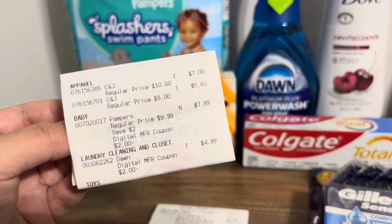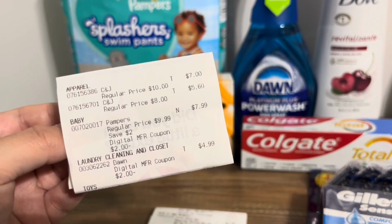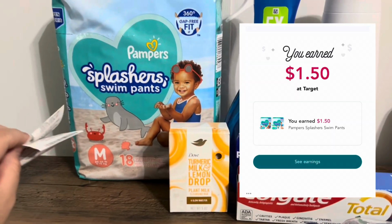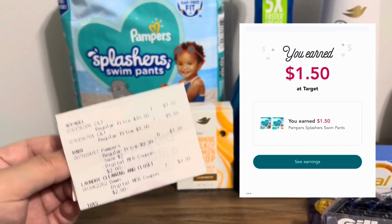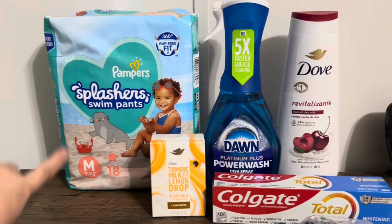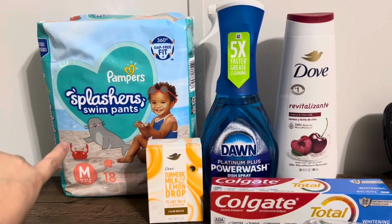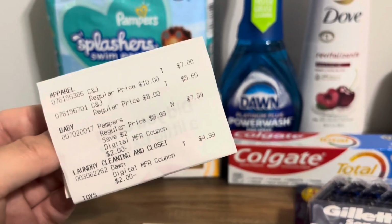Pampers that worked out perfectly. The $2 store coupon came off, no issue. And then the $2 manufacturer coupon came off, no issue. We also submitted to Ibotta for this pack for $1.50. So that makes the final cost just $4.49 for this pack of Pampers Splashers, which is really good. Like I said, I have that birthday party coming up for my niece, so we're going to give these to her. We're going to add them into her little gift present, whatever you call it.